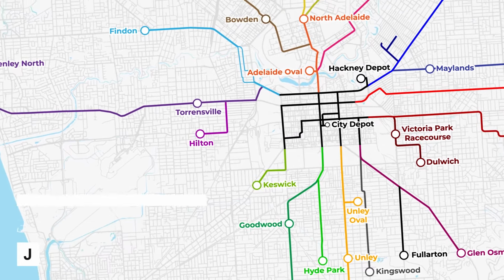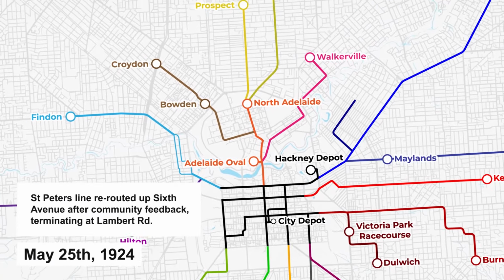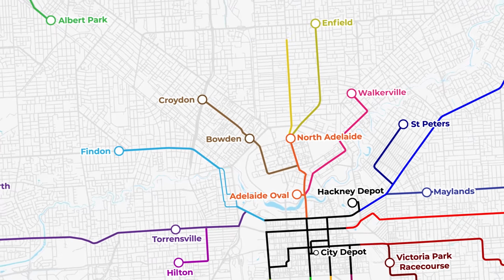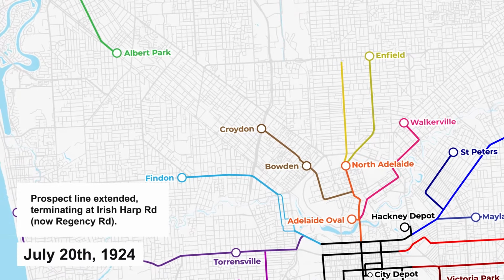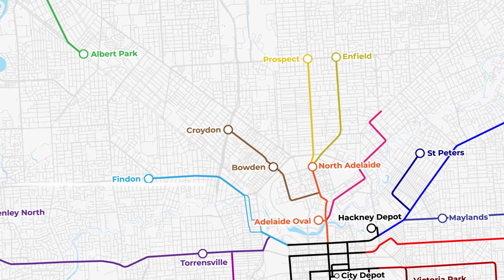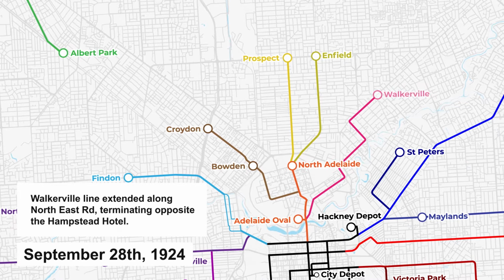May 25th, 1924. The St. Peter's line is rerouted up 6th Avenue after community feedback. July 20th, 1924. The Prospect line is extended to Irish Harp Road, now Regency Road. September 28th, 1924. The Walkerville line is extended along North East Road, terminating opposite the Hampstead Hotel.